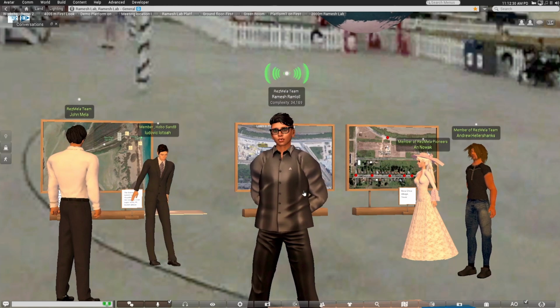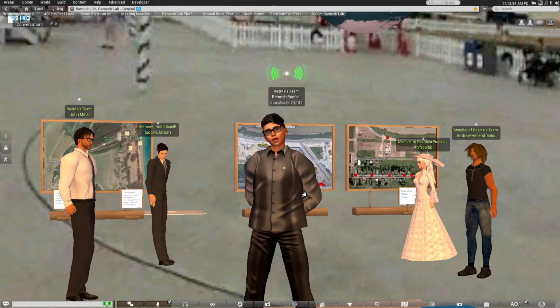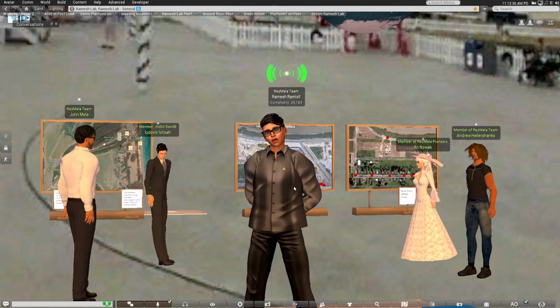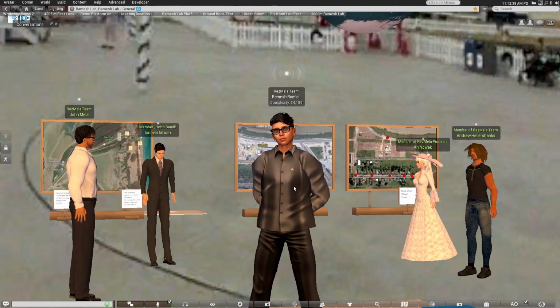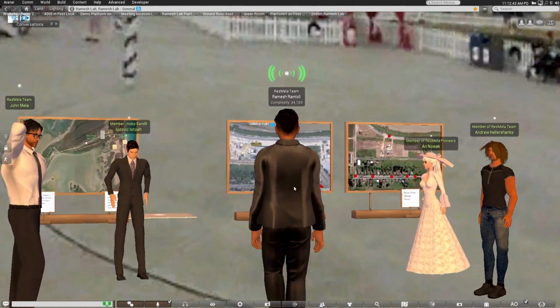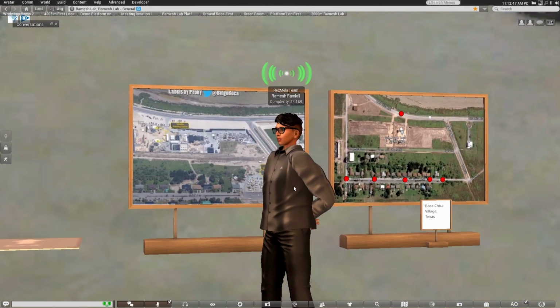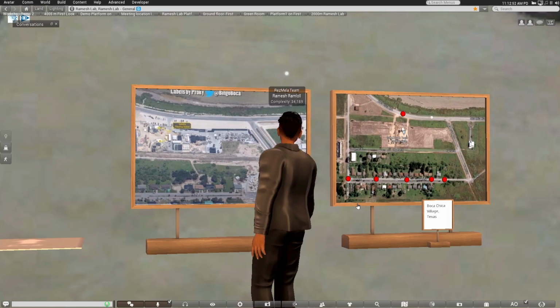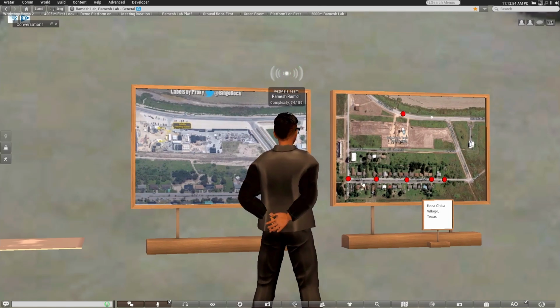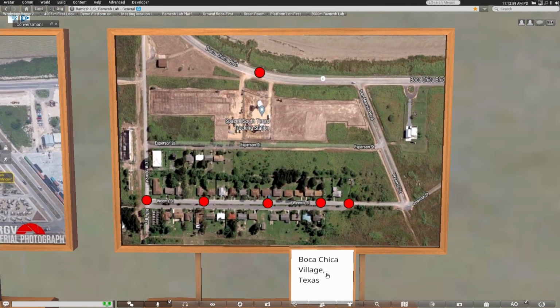All right. So the first thing I am going to show is a map of the Boca Chica village. So let me walk towards this place. Let me walk towards the poster here, and I'm going to zoom on it. Let me try to face it so that others know what I'm looking at. All right, so this is the map that we are looking at, and this is Boca Chica Village, Texas.